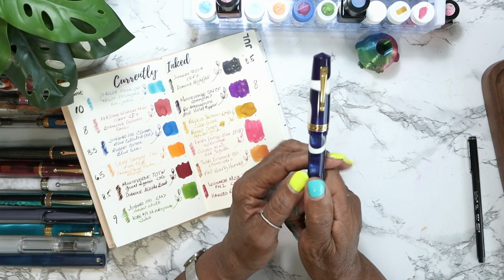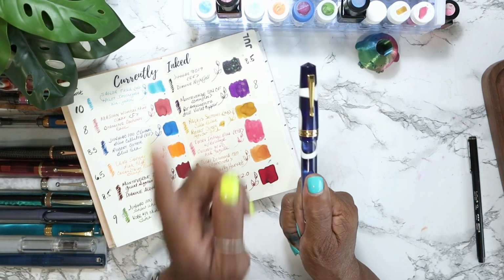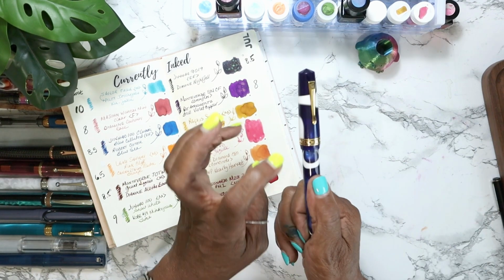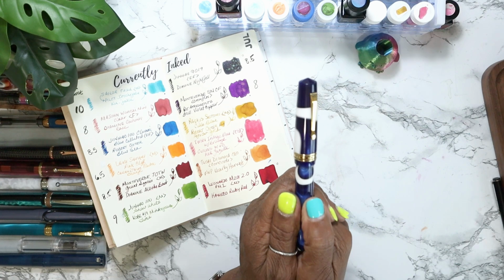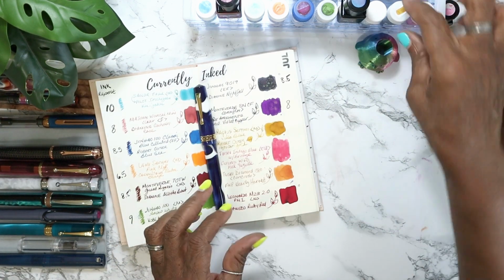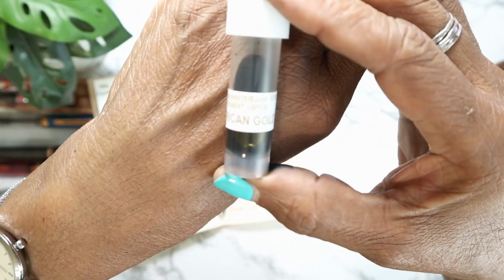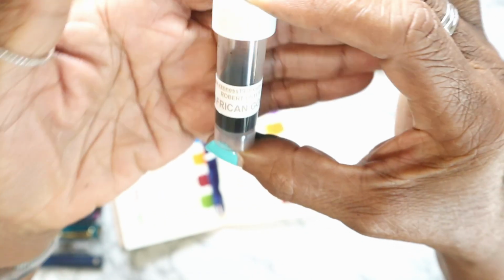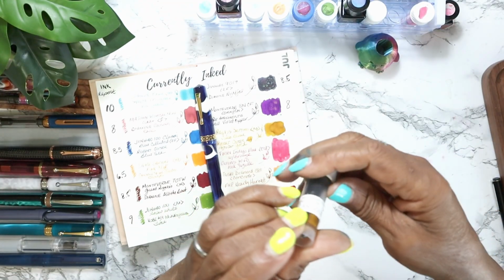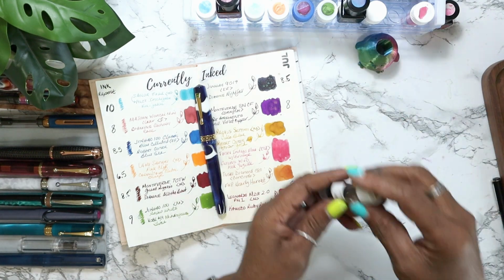Next pen is, oh my God, this pen. Off camera, I just actually kissed the pen. I'll have you know. I'm a little crazy like that. Anyway, this is the Radius 1934 Settimo Cielo Blue with a medium nib. And it is inked up with, what is this? Oh yeah, Robert Oster African Gold. Does this have a sheen or anything in it? I don't think it does.